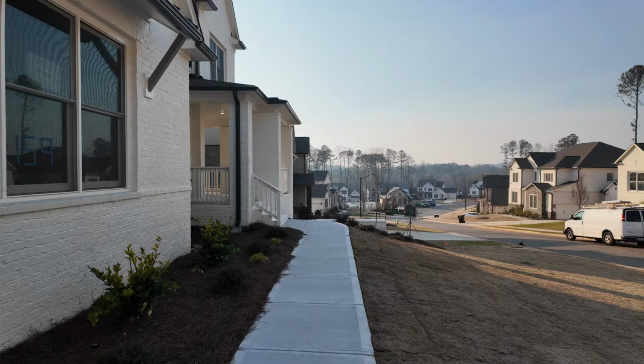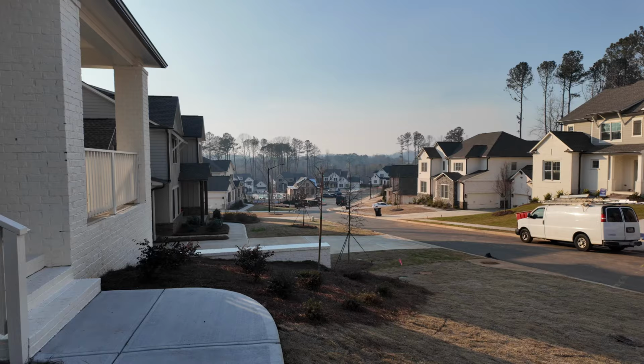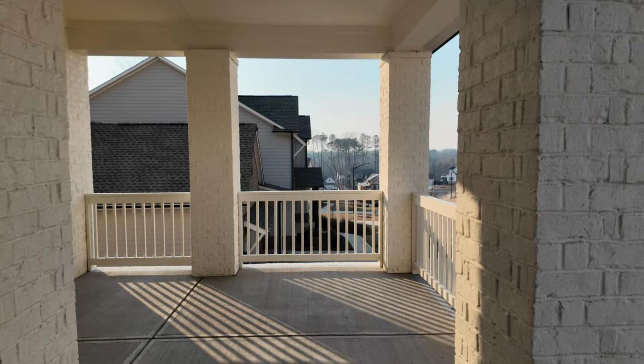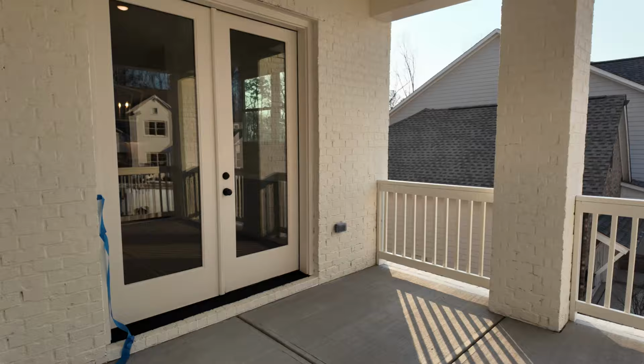Now, both of these homes are 5-bedroom, 4.5-bath houses. They're both a little bit over 3,500 square feet. So look at this front porch, covered front porch. And it opens up to the living room. I think that's the living room. Let's not guess, let's step inside and take a look.